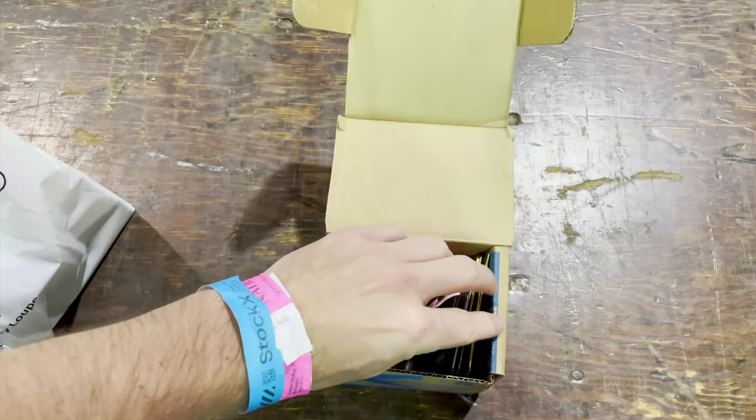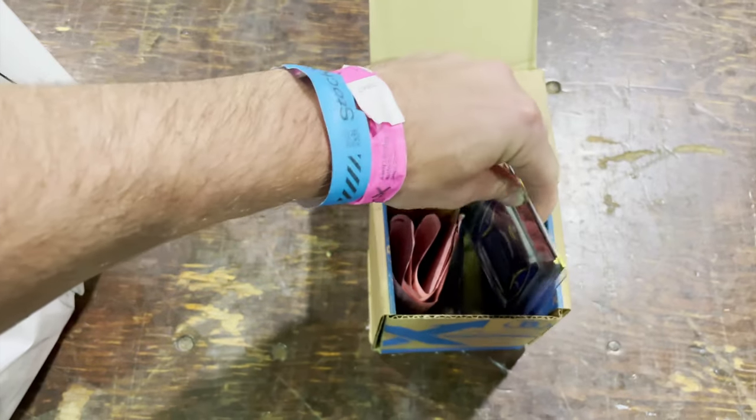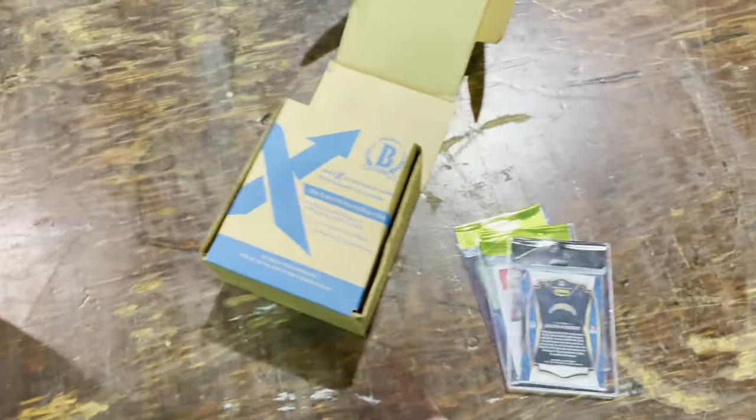All right, guys, about 1:30 at the show and just got my Beckett box for my RCR that I dropped off. I've been at the Beckett and PSA booth nonstop this entire show. So got the cards back and we're going to take a look. All right, let's see here. So you see some gold, that's good.